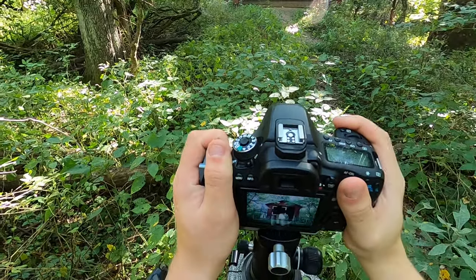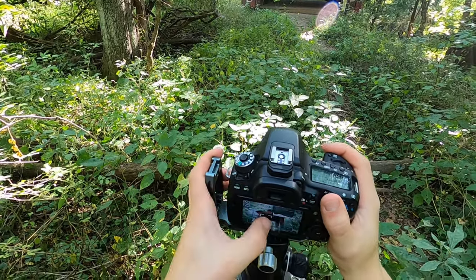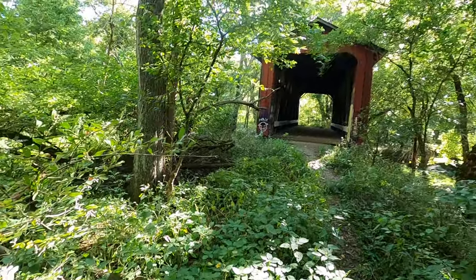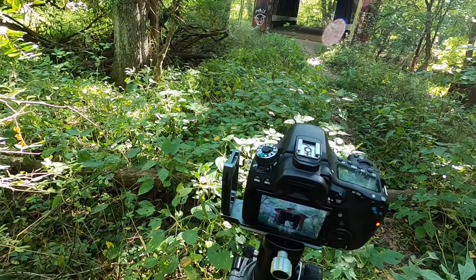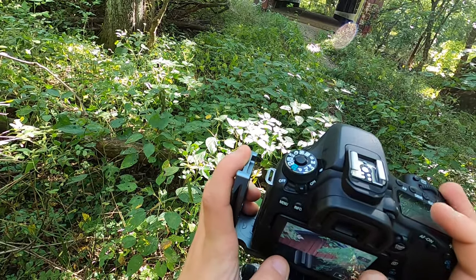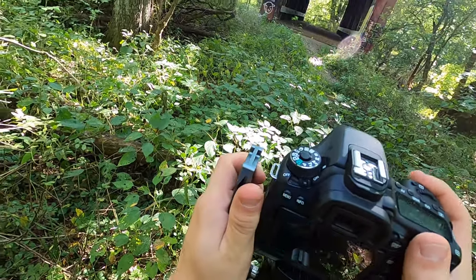Let me make sure I'm composed first. Yeah, it's pretty good. All right, I'm going to focus a third of the way into the scene. I'm going to be kind of in the middle of the bridge itself. And I think that's good. Two second timer. Take the shot. All right, let me check for focus. Pretty good, all things considered.